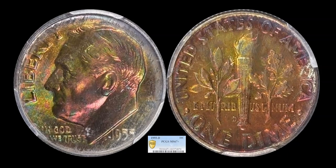Again, you mean to tell me you're not going to cherry pick a toned coin? There's a lot of people that really do not like toning, because in a way, it is a form of corrosion, right? It's tarnish. But you could just buy this coin, slab it, and then reap the rewards. I mean, this is a $5 coin, guys. Go ahead and make something happen.